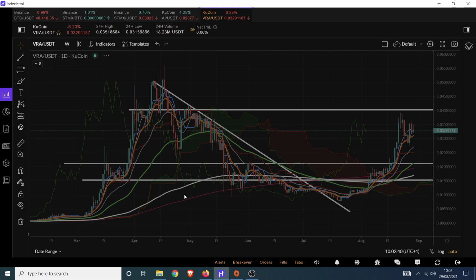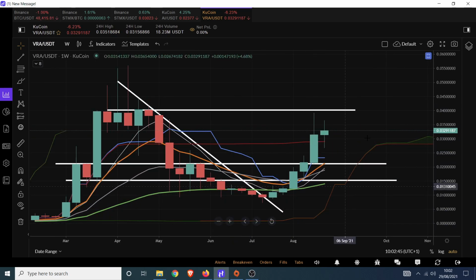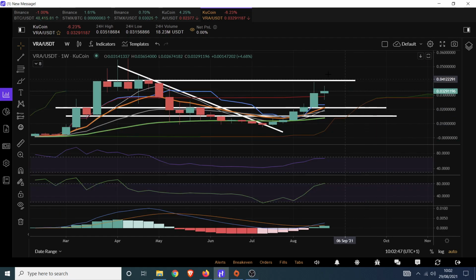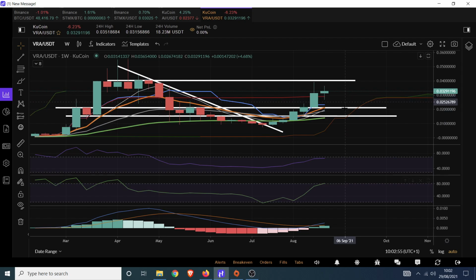Obviously, this is going to be a very volatile chart, so I would expect volatility to continue. And again, obviously, we're above all major moving averages on the weekly. We're snaking up a little bit high here. It's the only thing that concerns me. Not massively, but it does concern me a little bit. We're getting into an 81 read at the moment, but the rest of it looks quite good.